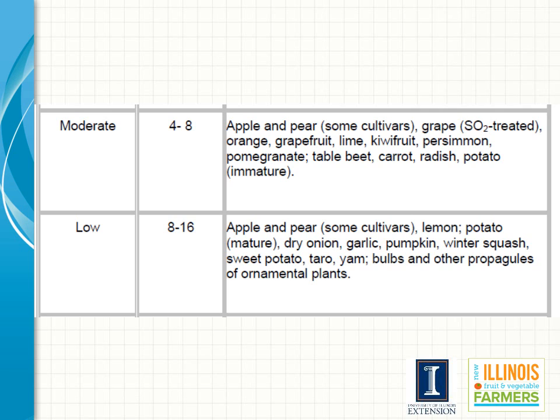If you're going to try to store potatoes, you might want to consider treating them with a sprout inhibitor. Dried onions, and these are not going to be the Vidalia or Granex types of onions, but dried onions. Garlic, pumpkin, winter squash, and sweet potatoes are all examples of other things that can be held for quite a period of time if we're providing them with the proper storage conditions, and still be very good commodity to deliver to our consumers.